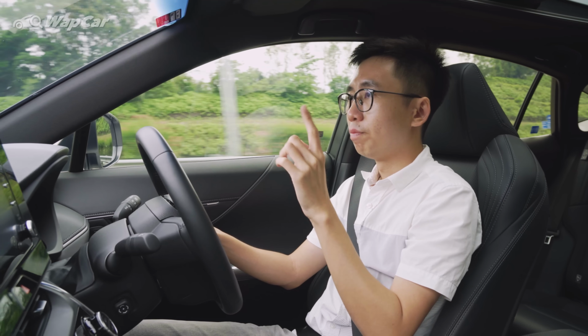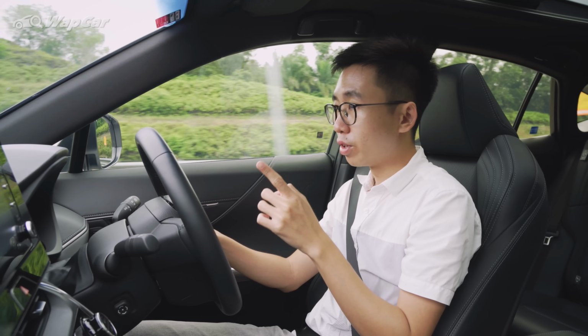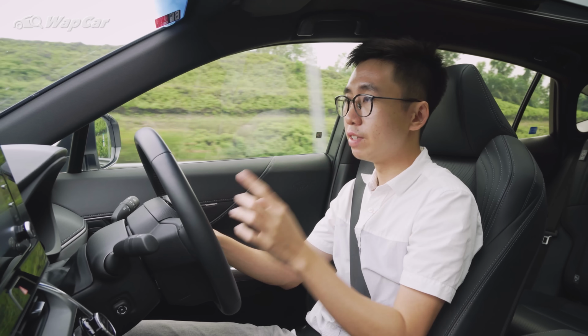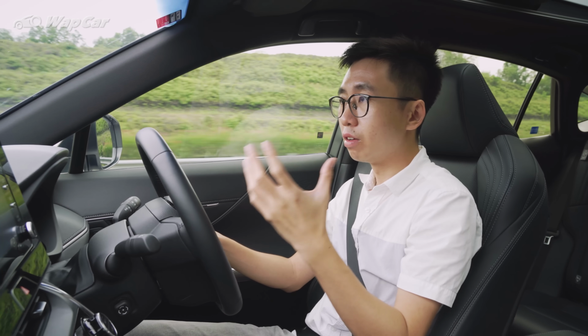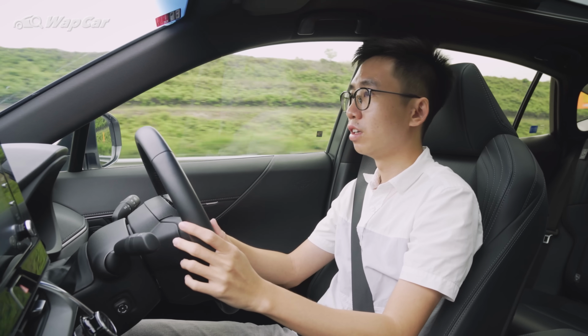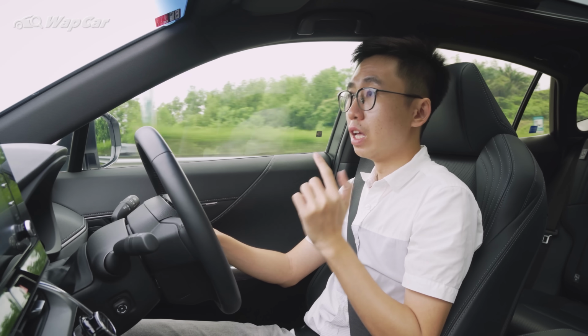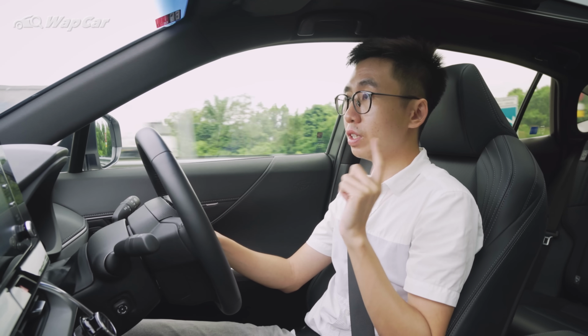unit. It's quieter, more refined, responsive even, more responsive from the direct shift CVT, because it has a mechanical launch gear, so yeah, throttle response is instantaneous. You don't get that kind of rubber band effect from the engine. But most importantly, it's also more efficient compared to the turbo unit.